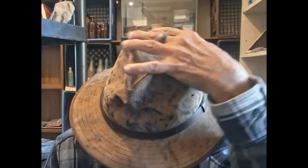Collecting antique bottles and vintage bottles as long as I've been collecting Indian artifacts, maybe even a little bit longer. But my favorite era in bottles, which probably sounds odd to some people, is the 1940s and 1950s. Times were changing, styles were changing. These bottles showed a more modernistic design compared to what we saw in the 30s and 20s and the Edwardian and Victorian eras.